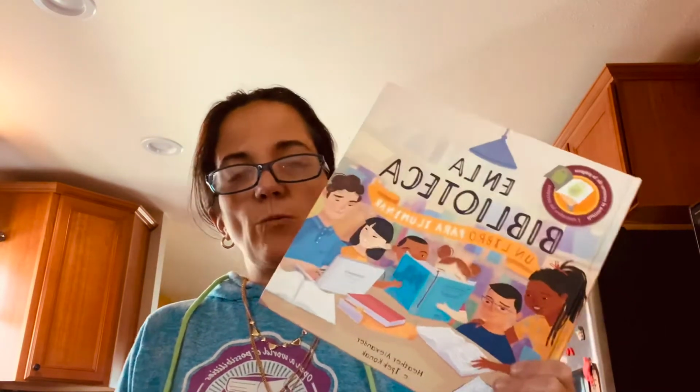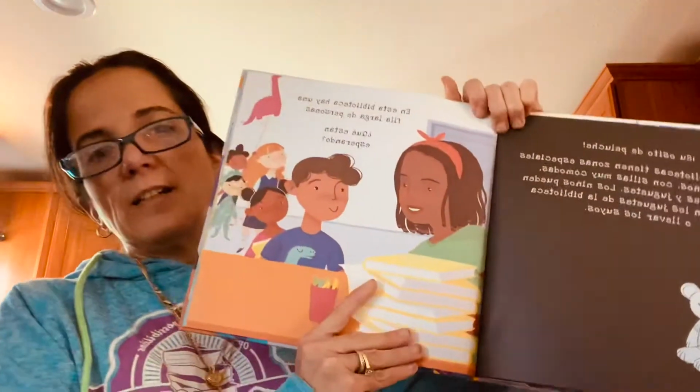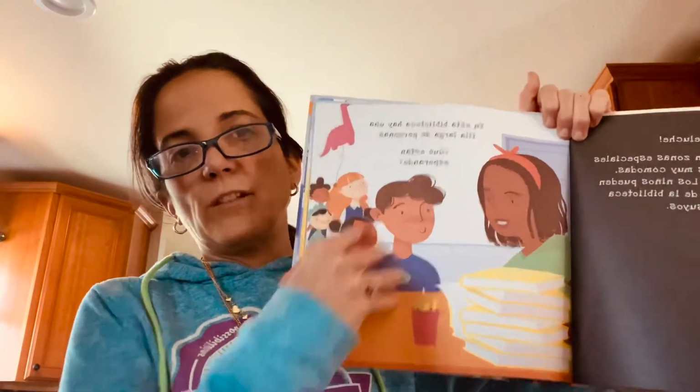I would say that a child who is 7 all the way up to probably 12, 13 will enjoy this book. It's filled with lots of great facts. For example, here's this page, and en esta biblioteca hay una fila larga de personas que están esperando. So it asks the question, ¿qué están esperando? What are they waiting for?